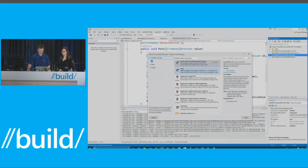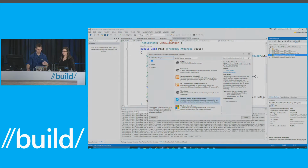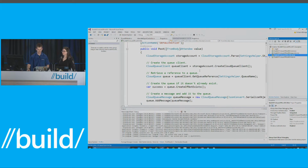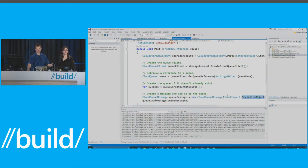But if we look at the installed packages, one of the things that you'll find in here, maybe there's a lot of things. There it is. At the very bottom is Windows Azure Storage. So that's going to allow me to write to a queue or do anything with blob type storage. So I'm getting a client that I'm going to work with. I'm basically establishing a connection to the queue. And then I'm basically saying create it if it doesn't already exist, just to validate that that queue is present. And then what I'm going to do is go out here and just stick that data. I'm going to serialize it as JSON into the queue.